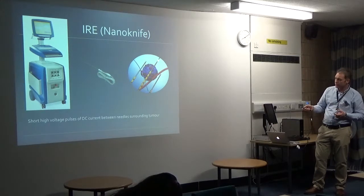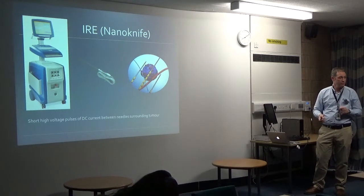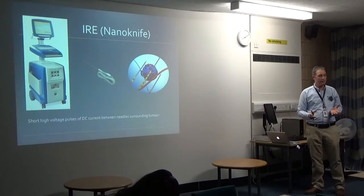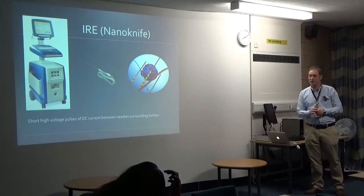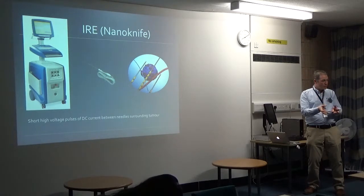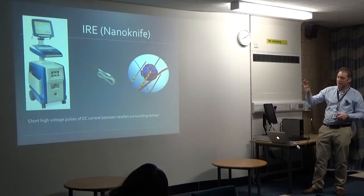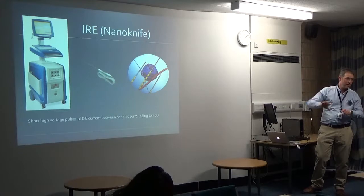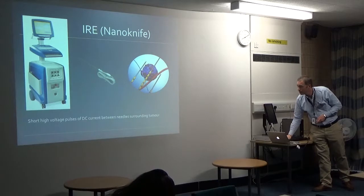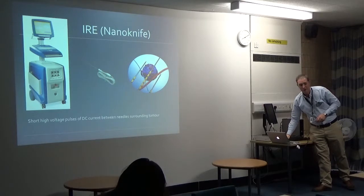Between these needles, we fire short bursts of 3,000 volts of electricity for a very short period of time. It's such a short period of time that you don't tend to get heating, so we don't get any burning. The advantage is, if you have a tumour that's next to things that you don't want to damage with heat, then you can't do the normal ablation like the microwave that we'd normally do. But you can do this because it doesn't heat, it doesn't damage the surrounding structures. The lights of the hospital dim slightly with each treatment, just momentarily.